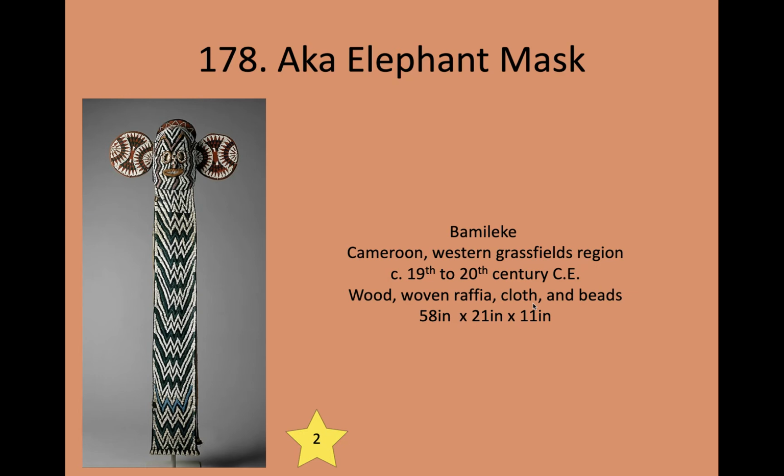And the reason is that in Africa, when you think about your animals, right, you think about elephants, and elephants are powerful. Elephants are strong. Elephants are large. Elephants are important. They're big. They're impressive. And so the fawn, F-O-N, the king, wears his Aka elephant mask along with some of the other men only in the royal court. These could only have been worn by people in the royal court, the fawn and some other people in the royal court. But it's like a crown, okay?